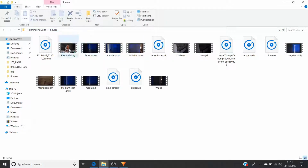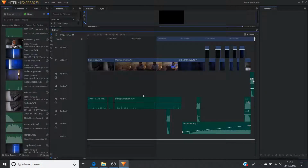For example, this was the shot with the teddy in there. This was the medium shot of the door where I'm zooming in on the door. That way it was just much easier for me to define what I'm doing in terms of the timeline. Otherwise, sometimes, as any of you who've ever worked with clips from cameras know, they're just a sequence of numbers, and it gets quite confusing as to what's actually what.